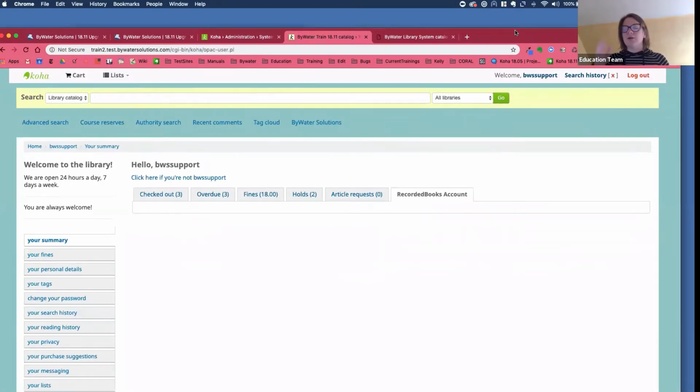How many libraries are here that have multi-branches? With the multi-branch system, there's a lot of ability to manipulate your data to say, a patron can check a book out from any library and pick it up from any library. However, there was always the problem where there was one library that didn't want to be a pickup location. Prior to 1811, we would use some JavaScript to hide it from the drop-down menu, but now there is the ability to tell Koha what libraries can be a pickup library. So here, let's go ahead and find a book.